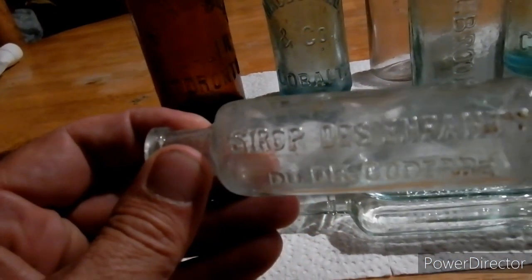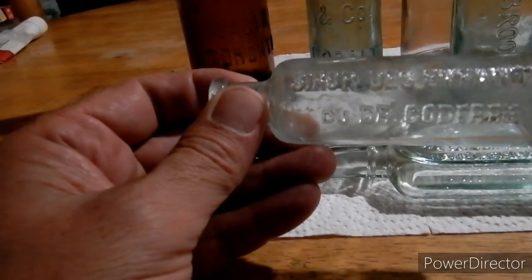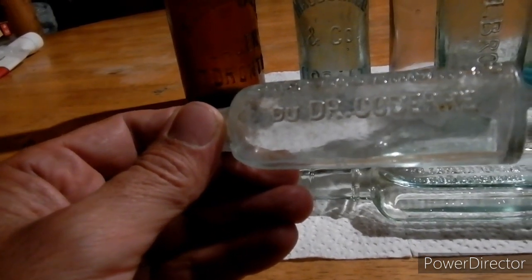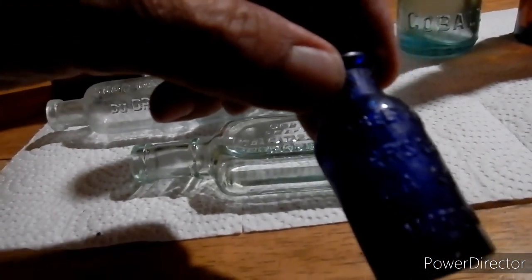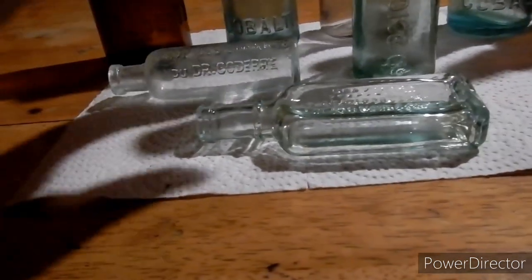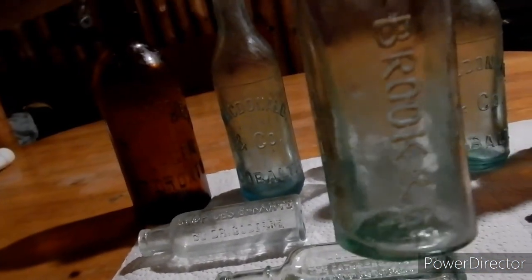Also got this one. Syrup des Enfants de Dr. Goderay. Another French one. Got the little bromo. Baltimore. It's a little blue guy. Got the Hallbrooks. Pretty good shape. A little bit of water in it still.